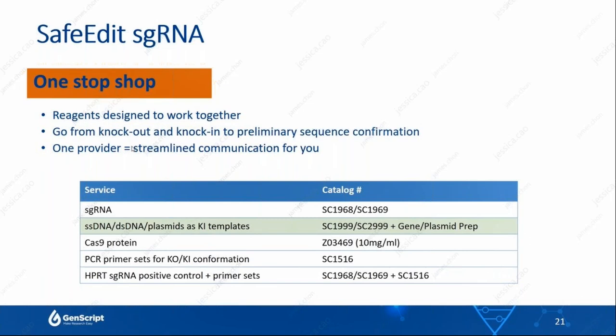At this point, I'd like to mention one additional service line, which is our knock-in templates. In addition to our double-stranded DNA templates, as well as our plasmid-based templates, we also have long single-stranded DNA templates.